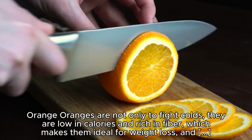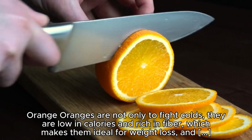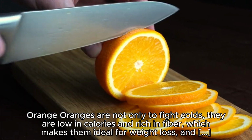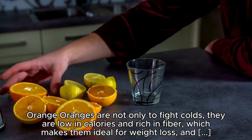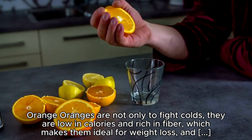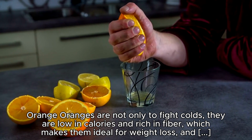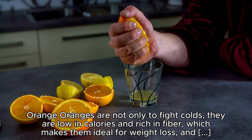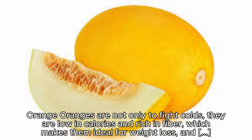Oranges are not only for fighting colds, they are low in calories and rich in fiber, which makes them ideal for weight loss. And vitamin C in oranges helps your body burn fat more efficiently. And a study in the American Journal of Clinical Nutrition indicates that eating higher amounts of vitamin C is associated with lower body fat and lower waist circumference. And the natural sugars found in oranges can satisfy your appetite for sweets, reducing the temptation to eat high-calorie snacks.